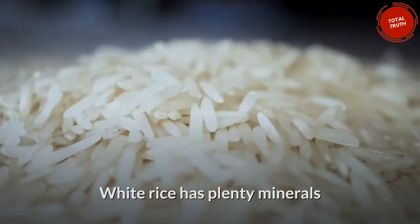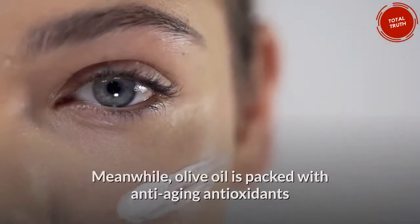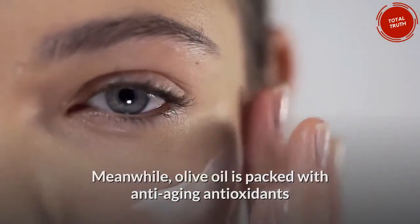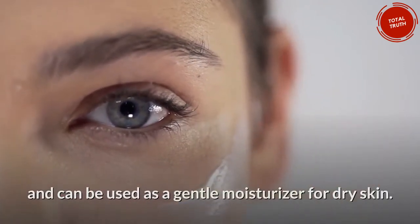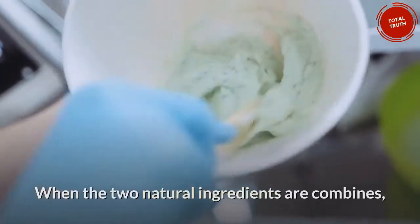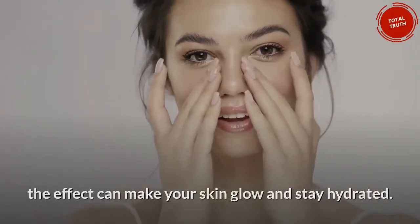Method 6, rice and olive oil. White rice has plenty of minerals and vitamins that can brighten the skin. Meanwhile, olive oil is packed with anti-aging antioxidants and can be used as a gentle moisturizer for dry skin. When the two natural ingredients are combined, the effect can make your skin glow and stay hydrated.